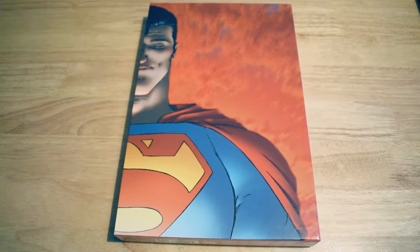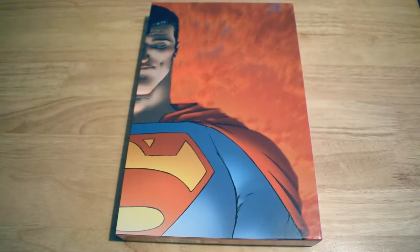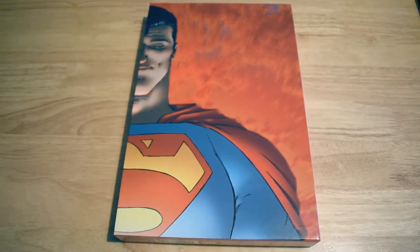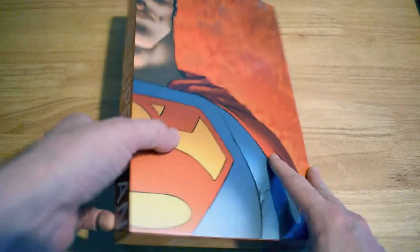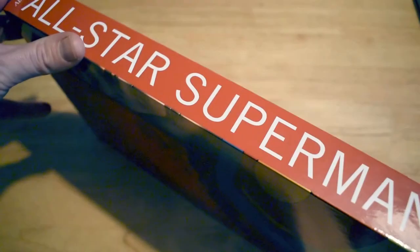I only owned a handful of Absolutes, but because of the format, and because they're so expensive as well, I just saved up a bit of money and then bought the Absolute collection that I wanted, and this was definitely on it. Absolute All-Star Superman by Grant Morrison and Frank Quitely.